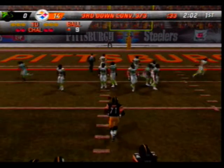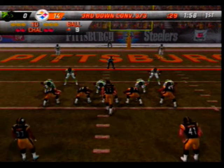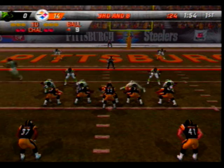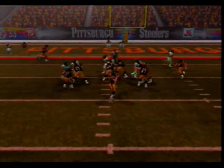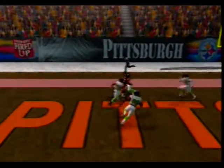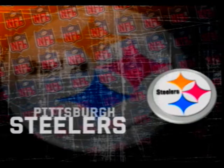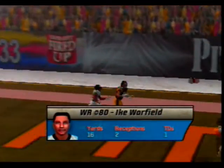First drive 9 yards away from a touchdown. It's on. The visiting team come out in a nickel package. They worry about us coming. Dropping back. Throws one up in the end zone. Touchdown, Pittsburgh. This is a good play by the offense in the red zone. The wide receiver is going to break away right here and come up with a catch and the touchdown.